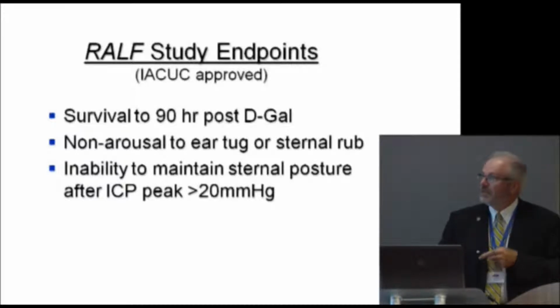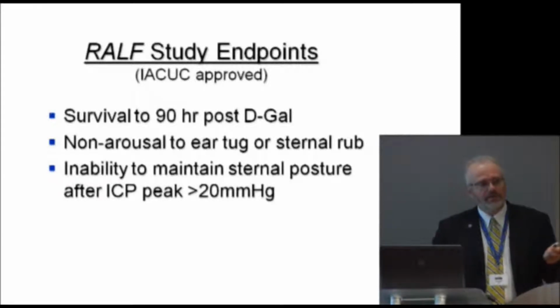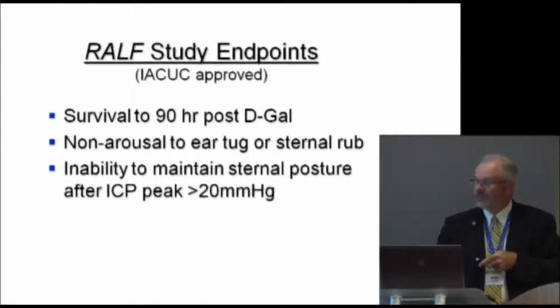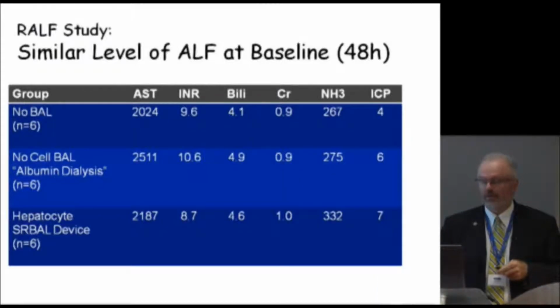The endpoints, this is based on our Animal Care and Use Committee: survival to 90 hours, and they won't let the pigs die. We have to reach a death equivalent, which is essentially grade 3-4 coma, non-arousal to an ear tug or sternal rub, or inability to maintain sternal posture at an ICP over 20. Those are death equivalent endpoints in this ambulatory model.